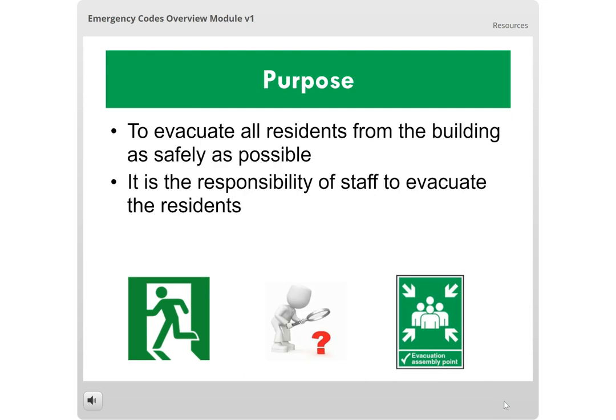The purpose of a code green is to evacuate all people from the building as soon as possible. This is because the building is unsafe and lives are put at risk by staying there any longer.